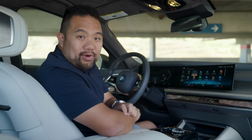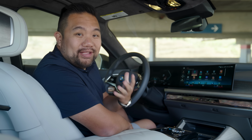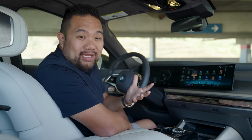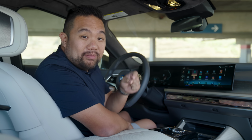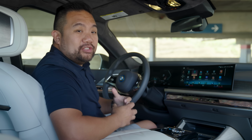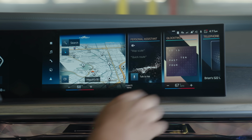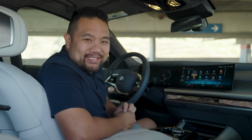What helps this system quite a bit is how good the voice commands are. I know that many people don't really use voice commands that often in their vehicles, and that's usually because those systems aren't very good, but here in the BMW, it's excellent. It's very powerful, and you can use it to do more complicated things than just calling someone or inputting a navigation destination. For example, it can do things like this.